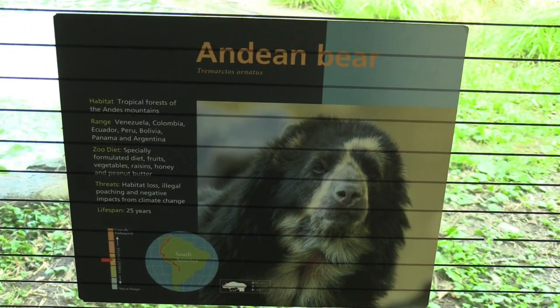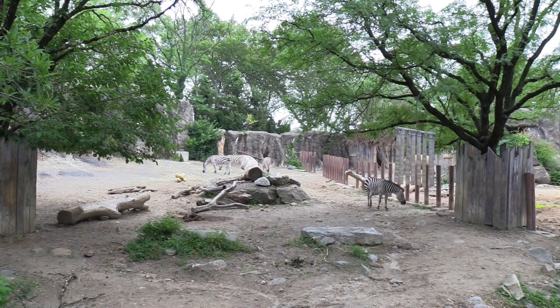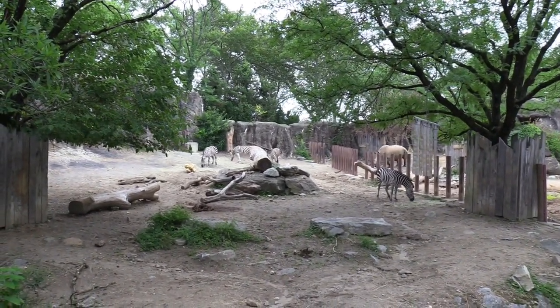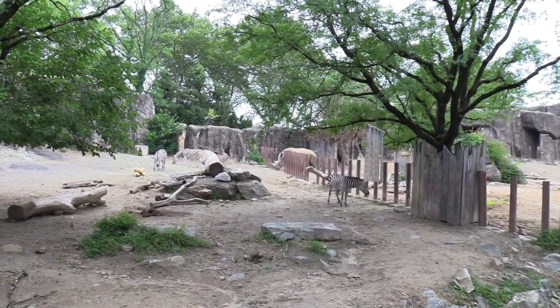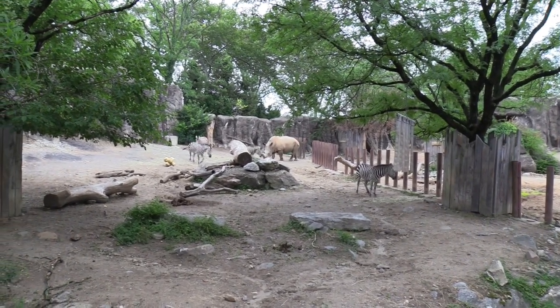Alright, so I'm back at Andean bear's habitat and I still do not see the bear. So I'm afraid this is going to be a no-go for the Andean bear. Alright, one last look at all four of the zebra. And a white rhinoceros coming over. That's convenient, I don't have to walk over the other side now. There you go.